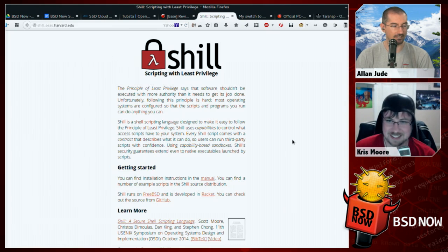It uses capability-based sandboxes to actually provide security guarantees. So it's kind of like regular shell scripting, except you take away the ability for the script to do things you don't want it to do before you run it. That's right. And of course, with shell scripts being pretty much everywhere, we're talking startup, orchestration, scripts for mass deployment, configuring, even compiling software. I mean, this just makes sense. And it's about time that more of this kind of stuff shows up.